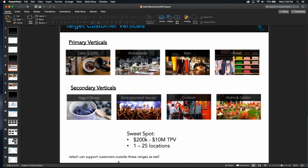And then we also have some secondary verticals as well, such as yogurt shops, entertainment venues, pretty much anything where you have an inventory management need, a customer management need, and the ability to have a front end point of sale, we can be a fit for. We get put into a lot of verticals that traditionally would probably not look, at first glance, like something that we would be a part of. Yeah, we find out afterwards that we're a good fit.